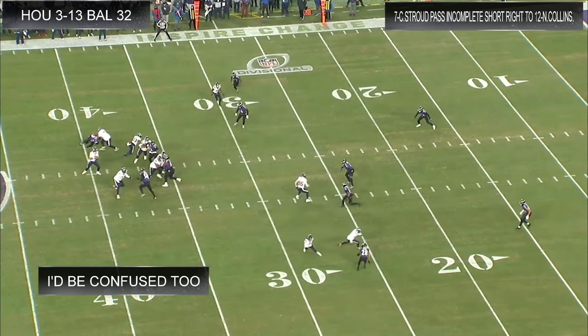At this point right here, I'm going to be honest with you. If I'm a quarterback, I'd be confused too, because I'm looking at this. Is it cover two? Maybe. Definitely not cover four. But if I'm not mistaken, Brandon Stephens is going to chase the guy coming down the line right here. So if that's the case, it's some kind of man. But at this point, I'd be confused too.